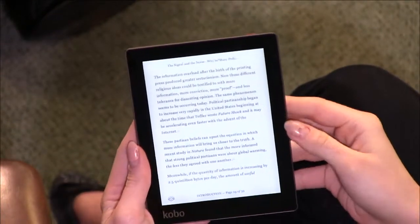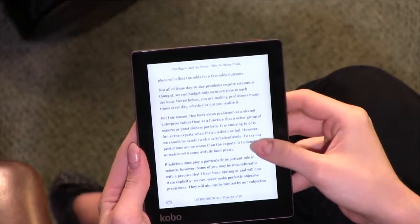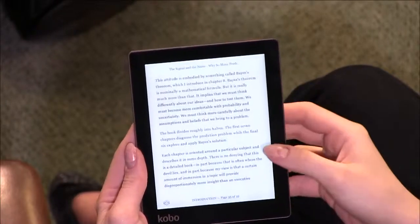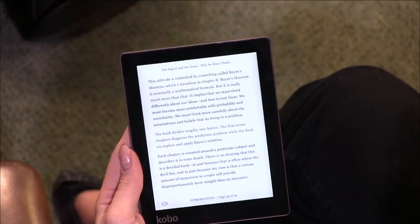I have to say, it's lightweight. Yeah, you can stick it in your purse and go, and the flipping of the pages is just fine. It's very quick, though it's a little bit of a response problem. I know sometimes I have to press it twice for it to turn, but otherwise it works pretty well, and the battery lasts for about 2 months.